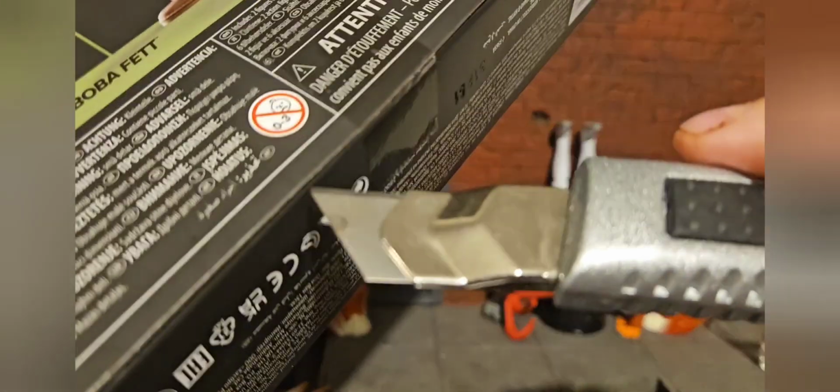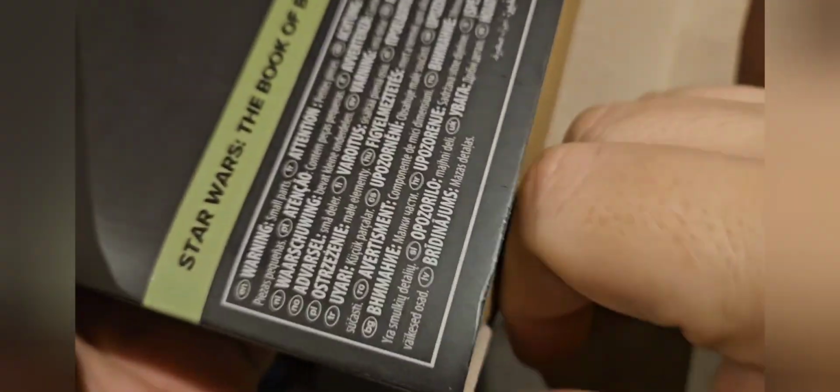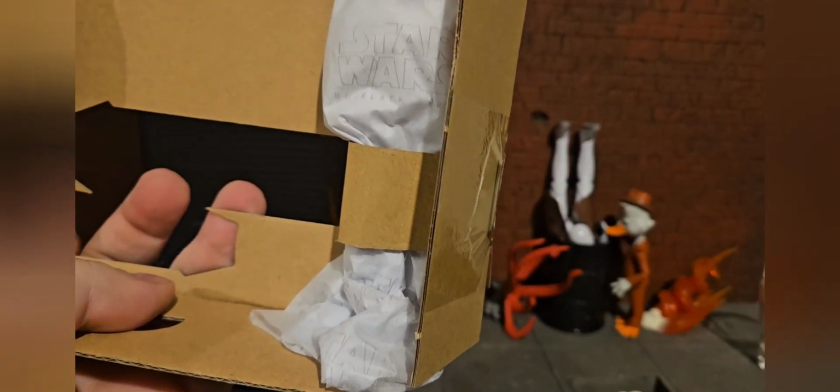So that's the upside to figures taking so long to come out: A, they can make the appearance look right instead of just guessing based off of artwork. And B, they have a premise for the show. They know who's in it, what they're doing. Okay, so that's interesting. We're done with that chicken fried rice.